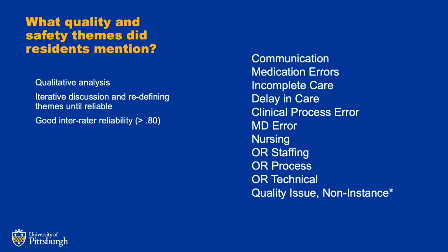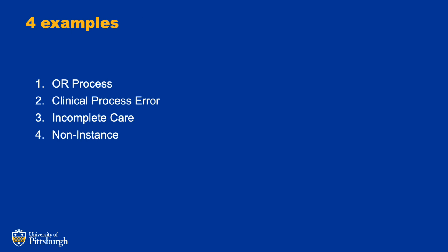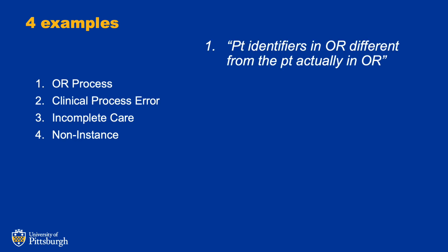Specifically, we found themes about communication, medication errors, incomplete care, delay in care, clinical process error, MD error, nursing, OR staffing, OR process, OR technical issues, and quality issue non-instance, referring to remarks that were too vague, typically indicating larger societal or institutional policies. For brevity's sake, 4 of the more complex themes are presented here, along with example remarks for each of those themes.